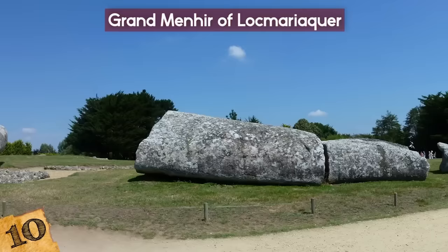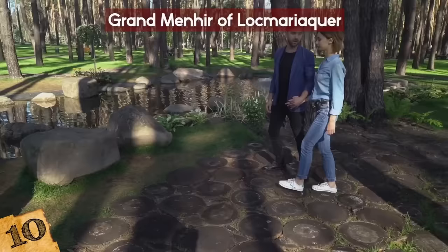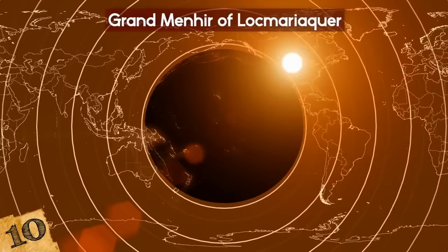For some reason, ancient people just kept coming back. The pull of the standing stones is real. Quite what happened to this centerpiece stone remains unclear. Some suspect it was broken up so the stone could be used elsewhere, while the strongest evidence points to its destruction as a result of an earthquake in 1722.